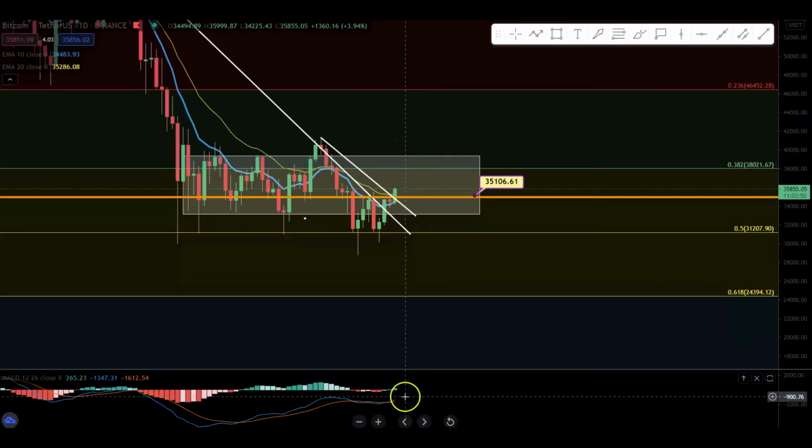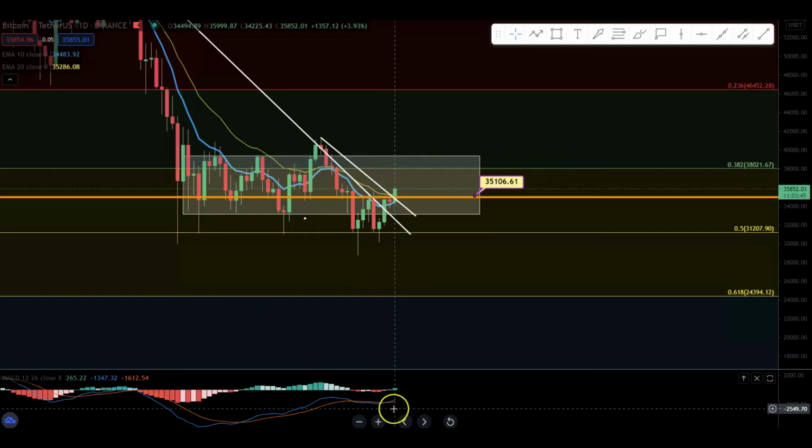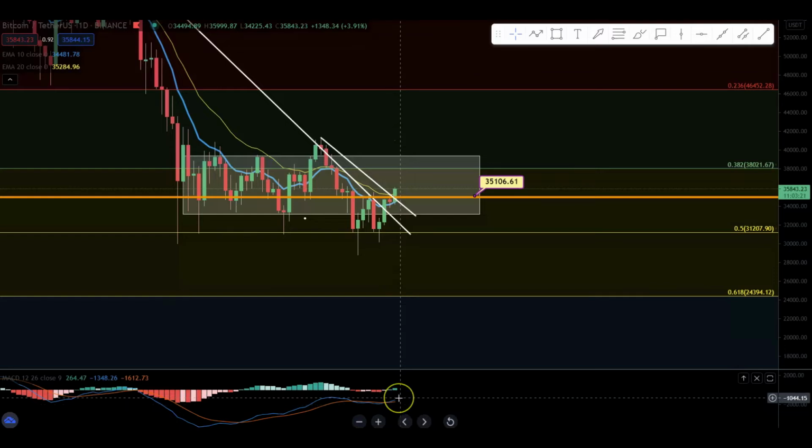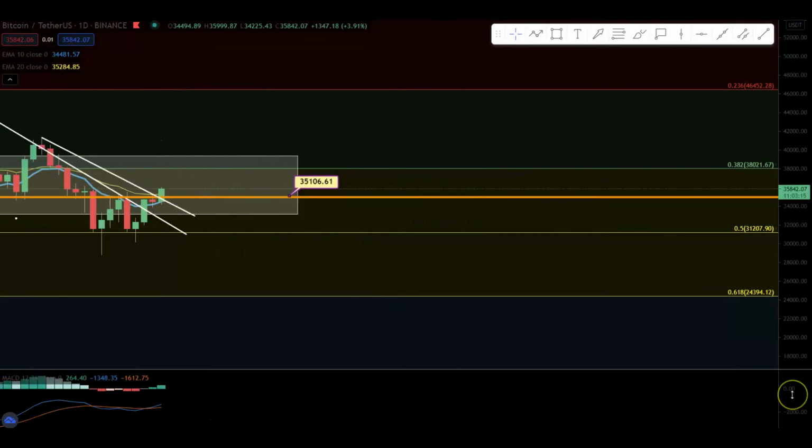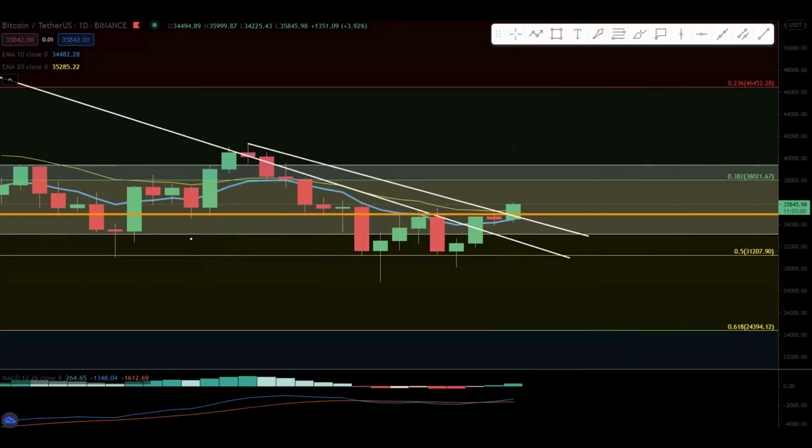If we look at the MACD, it's looking good because we can see also that we have a cross. This is a good indication with our histogram showing green as well. Look, it is a cross. It's a tiny cross. If we increase this, yes, it's a cross, definitely.